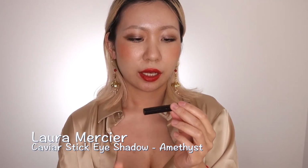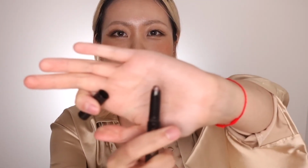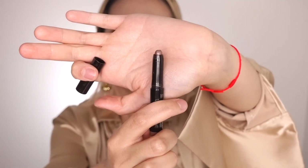It is in the shade Amethyst. It's the Caviar Stick eye color, and it's pretty much brand new. I've only used it a handful of times, and my goal is to finish this up completely. And I really hope I could achieve that goal before the end of this year. I really have to start using my cream eyeshadows before they go bad.